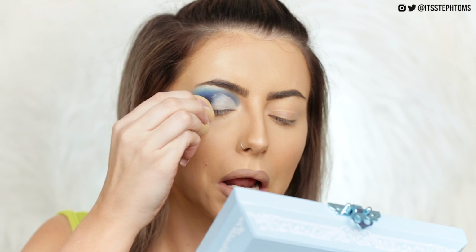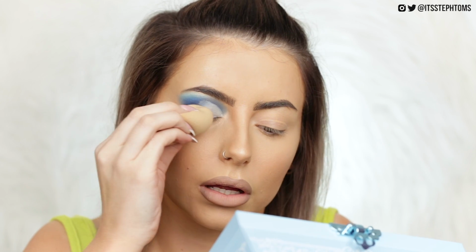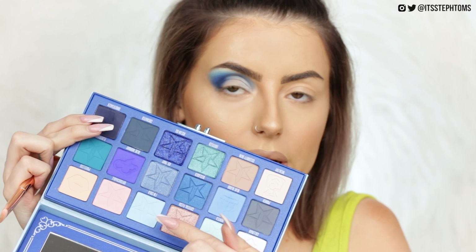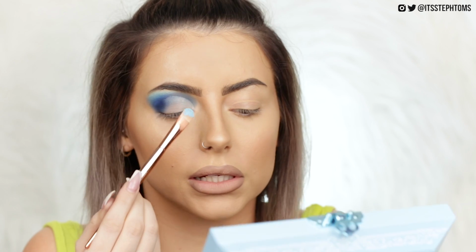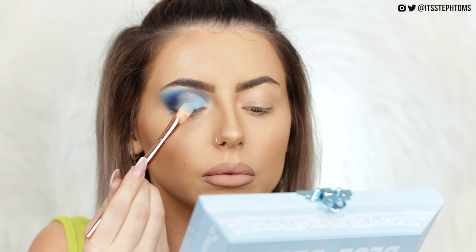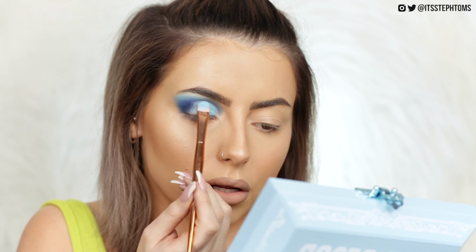So just tap that down, and I'm just going to use the clean side of my beauty blender, tapping that excess there. Alright, so I now think I'm going to take I'm Cold, which is this shade here. This super minty blue. And I'm going to, do we have a white shade? Okay, I might just leave a little bit of that inner corner there. I'm just going to pack that on my lid. And then I'll take that brush to go right up to my cut crease.